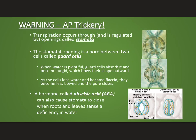So transpiration itself happens through little openings called stomata. Stomata are cool though because they're really well controlled. These are some great microscopic images here on the right. This stomatal pore is actually between two cells, and you can see it really well here in this kind of cartoon picture at the bottom, that are called guard cells.